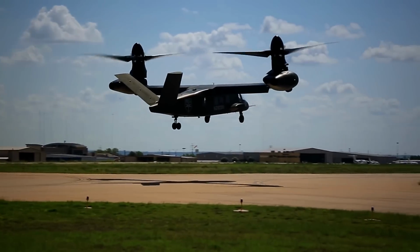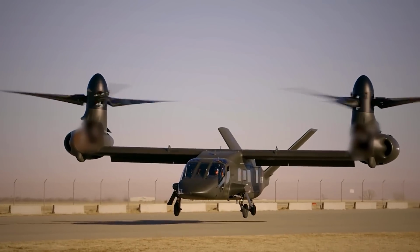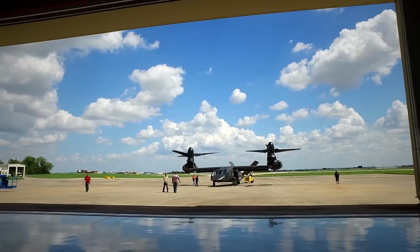Despite being a tiltrotor aircraft, the Valor has been designed to land in the same size footprint as a Blackhawk and can fit into a standard Army or Navy hangar space.